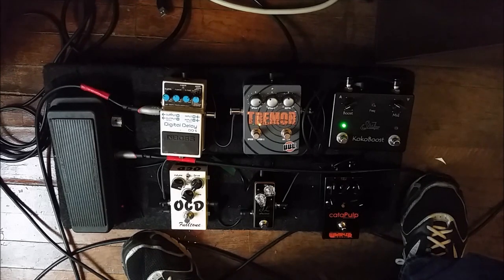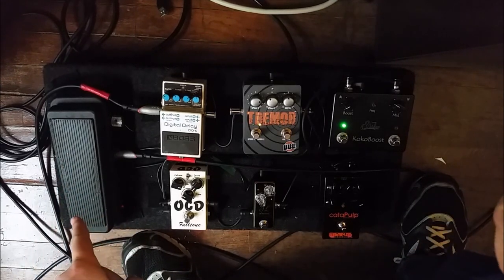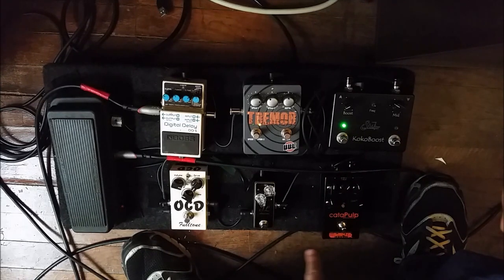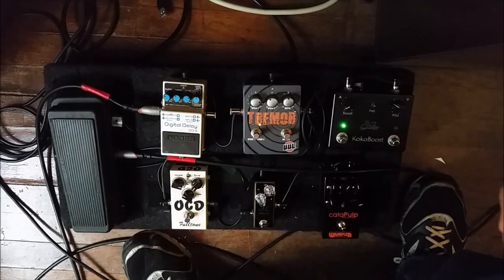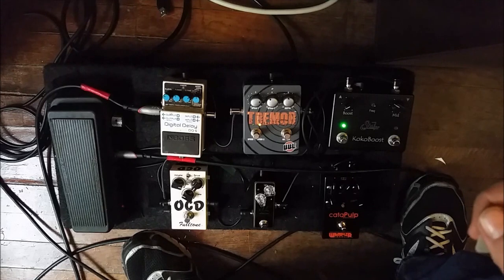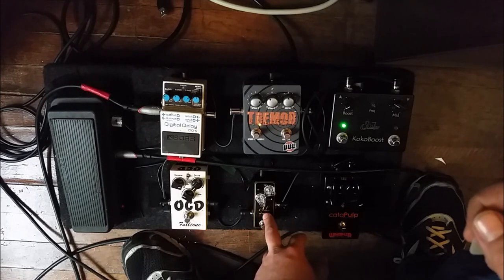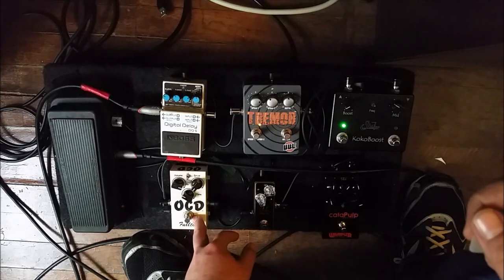And like I said, I just got the Catapulp, and the way my board goes is it goes from the wah to the Suhr to Catapulp, and then it goes like this. Delay is the last in the chain. So the thing is, my Catapulp I use for high gain. SL Drive is kind of a classic rock crunch. The OCD is a boost.